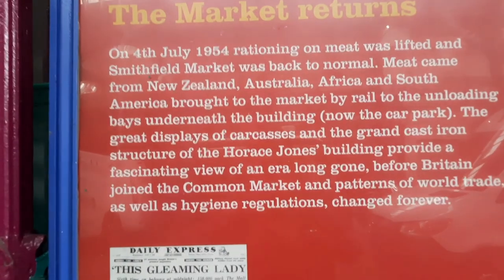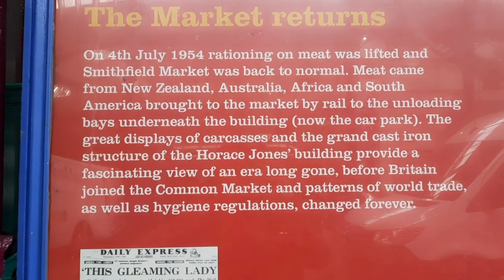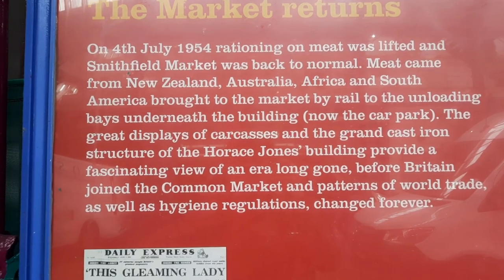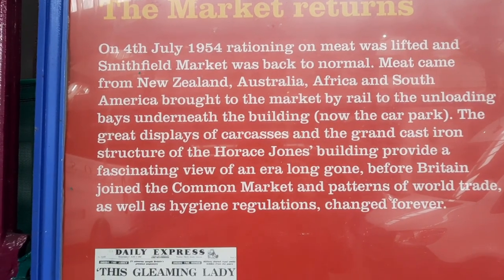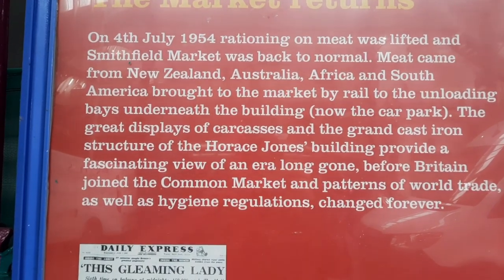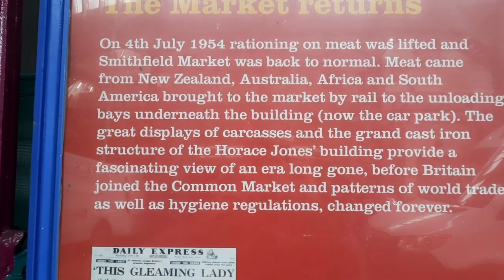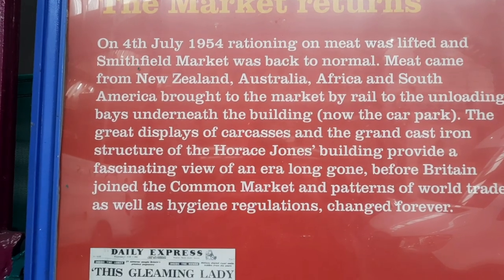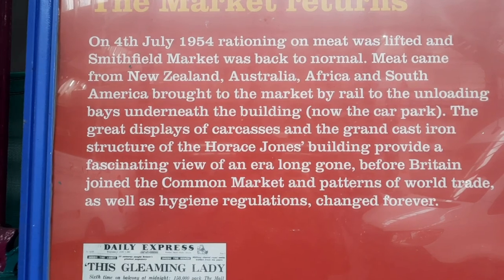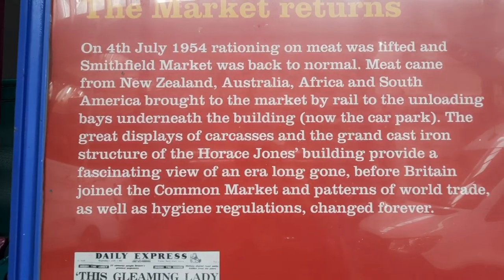On the 4th of July 1954, rationing on meat was lifted and Smithfield Market was back to normal. Meat came from New Zealand, Australia, Africa and South America, brought to the market by rail to the unloading bays underneath the building. Now the car park. The great displays of carcasses and the grand cast iron structure of the Horace Jones building provide a fascinating view of an era long gone, before Britain joined the common market and patterns of world trade, as well as the hygiene regulations, changed forever.